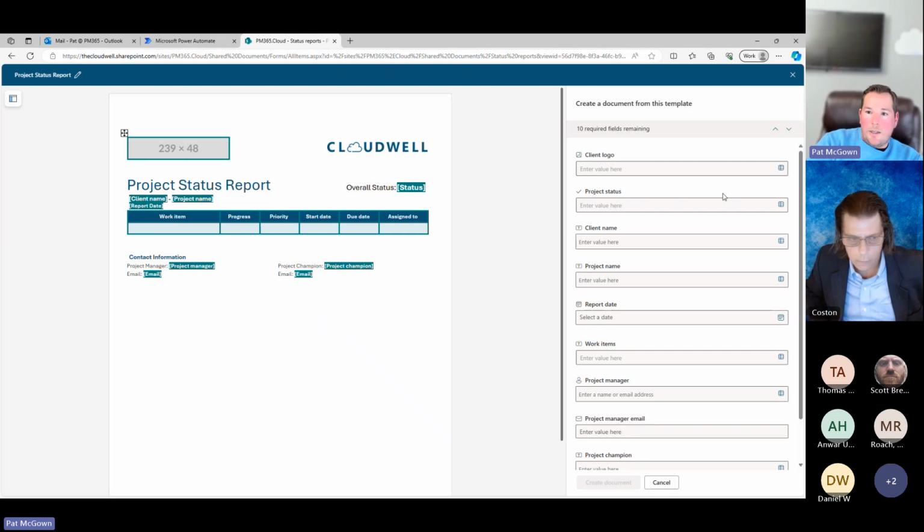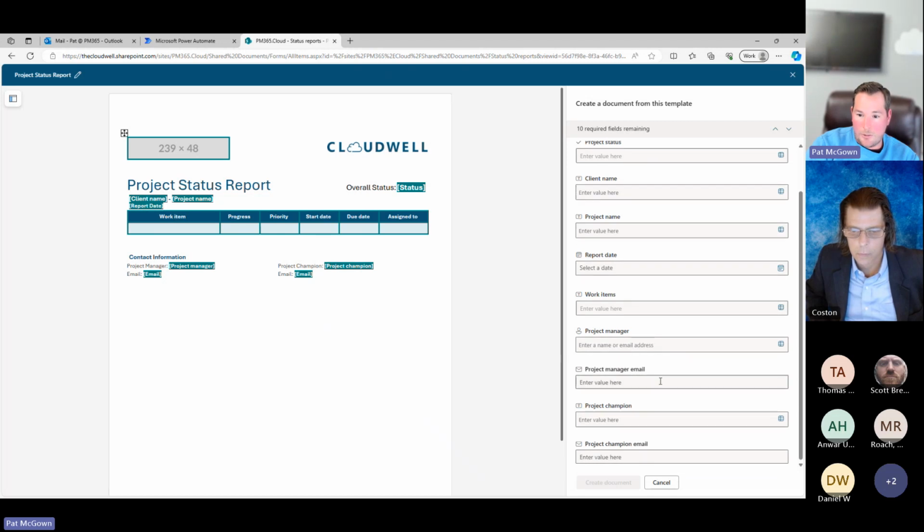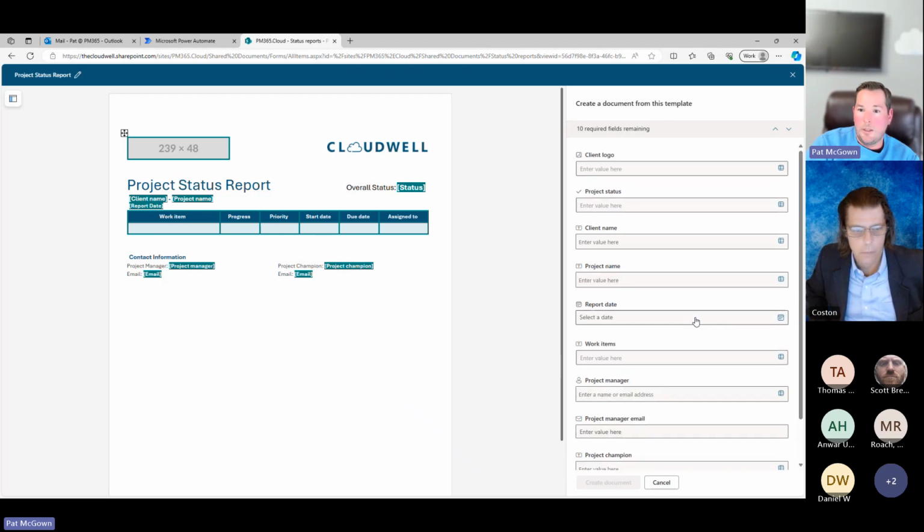So on the right-hand side, we see our template preview on the left. On the right is our form that allows us to select the data for the fields within our template. So we've got our client logo, like I mentioned at the top here. We've got project status, client name, project name, report date, work items, project manager, email, project champion, champion email. So one thing I really love about Content Assembly is it tries to really simplify the process of filling these fields out by understanding the relationships between the data sources you've configured.